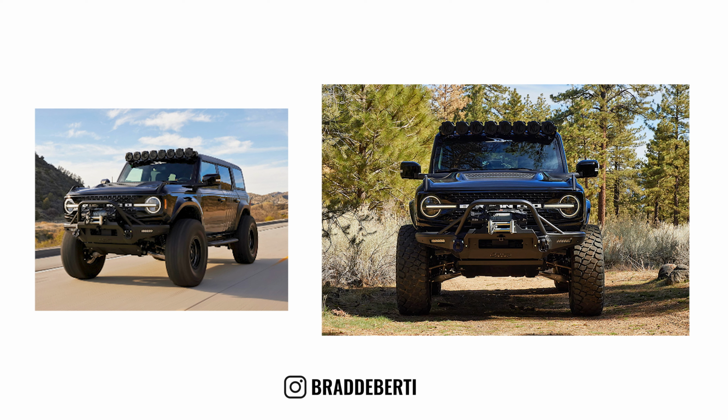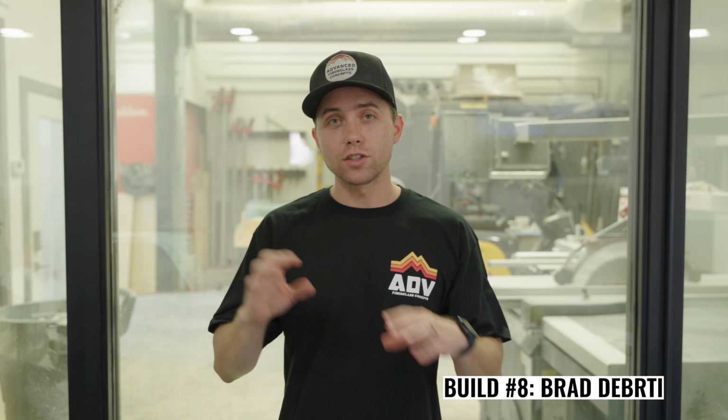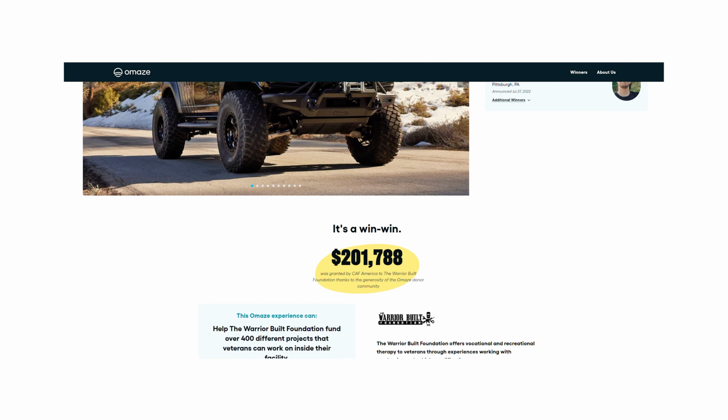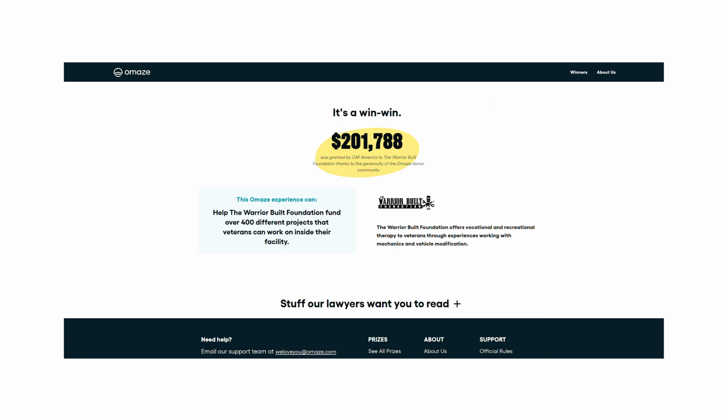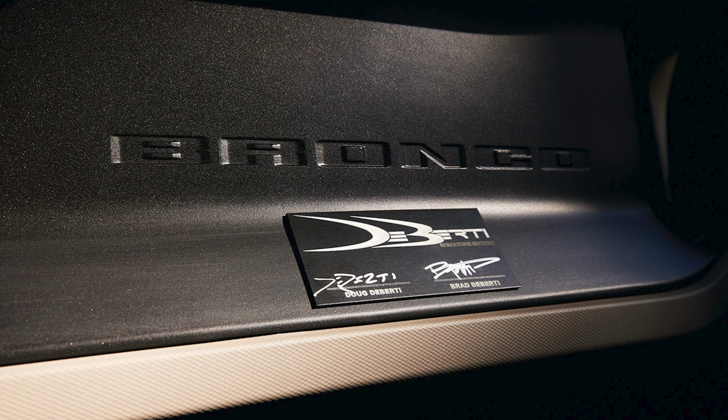One of my very favorite builds is the Brad and Doug DeBerti Bronco build. They did this with Omaze for the Warrior Built Foundation. So basically Omaze gave them the Bronco, they built it up with all the industry's best parts, and they raffled it off. All the proceeds of the sale went directly to the foundation, which is absolutely fantastic. It's an honor to be part of a build that gets so much exposure and so much money going towards the actual charity itself. So I'm gonna pass it over to Brad and Doug. They'll take you guys through the entire build.